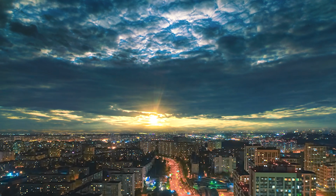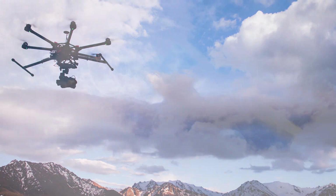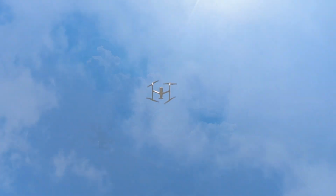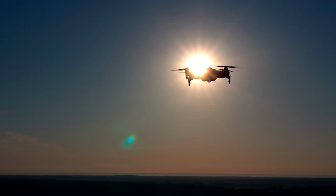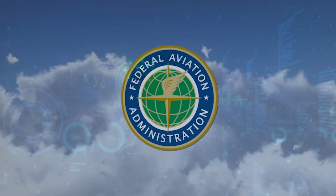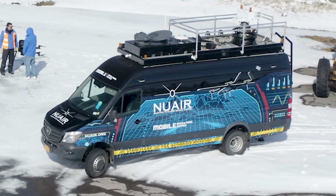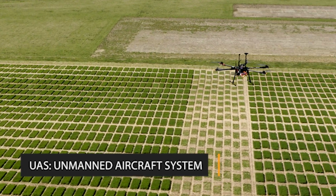If you look to the skies, they might appear a little different lately. As more and more drones enter the national airspace, we recognize the need to safely and seamlessly integrate these exciting new entrants. The FAA, along with industry partners, are already collaborating on ways to support unmanned aircraft systems.